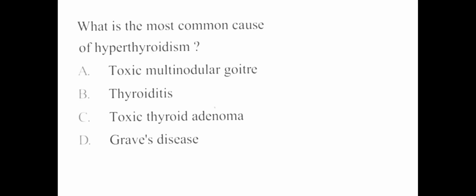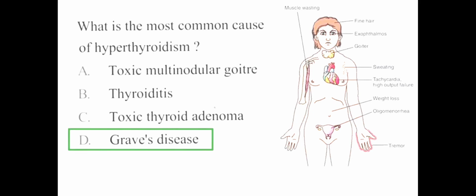What is the most common cause of hyperthyroidism? A. Toxic multinodular goiter. B. Thyroiditis. C. Toxic thyroid adenoma. D. Graves' disease. And the correct answer is D. Graves' disease. Graves' disease is the most common cause of hyperthyroidism.